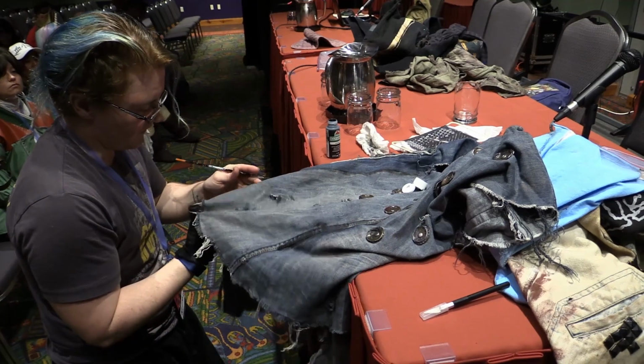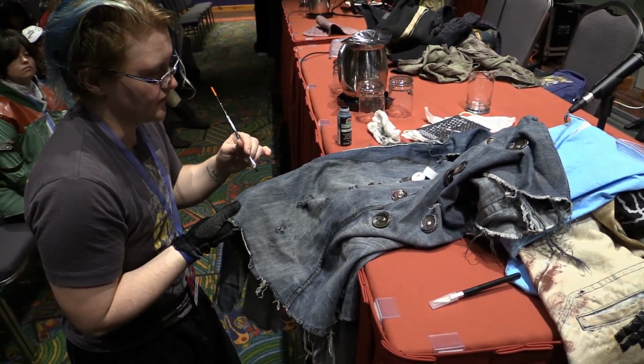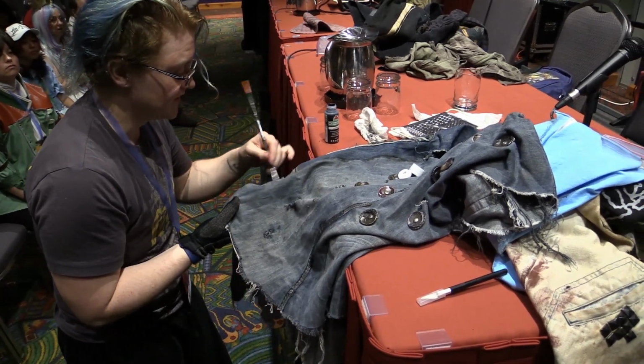This is just giving this a little more of a lived-in look, because I've worn this a lot, and it's been washed a lot. I'm sorry for my washing machine for those bottle caps.